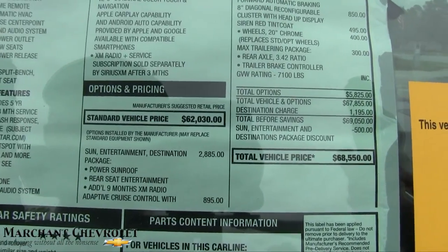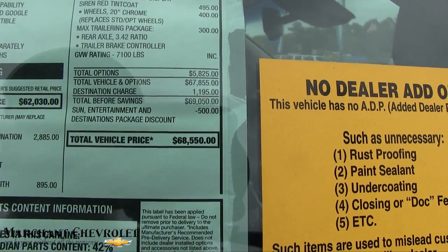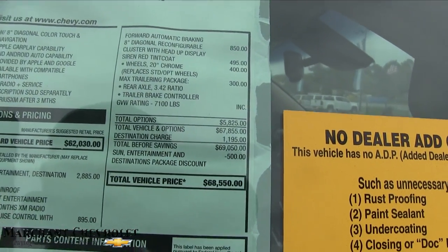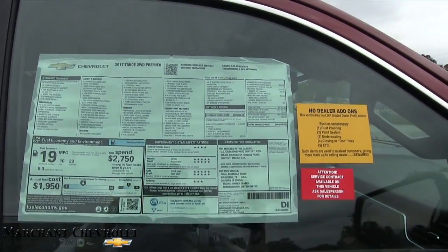Here's the pricing situation. It started at $62,030 and it went all the way over here to $68,550 because there's a lot of manufacturer options that the manufacturers added on. So $68,550, don't stress.